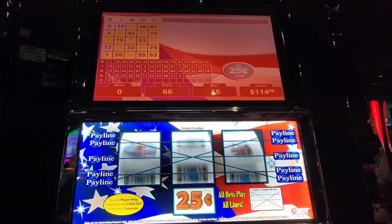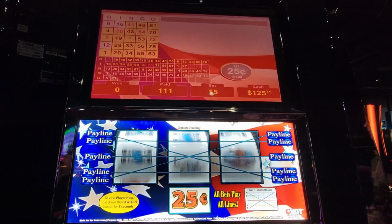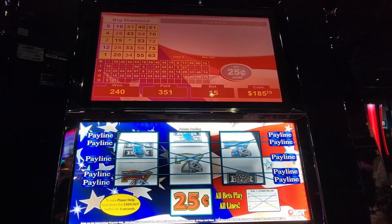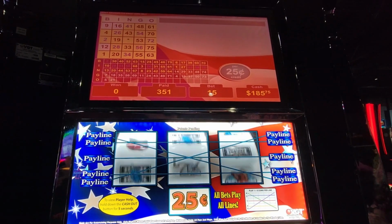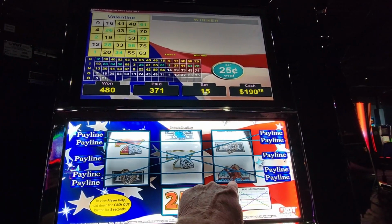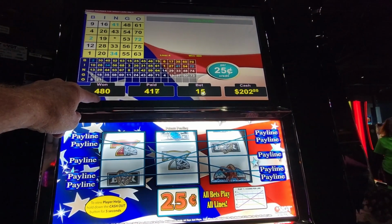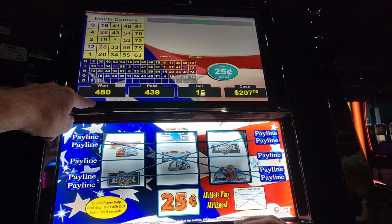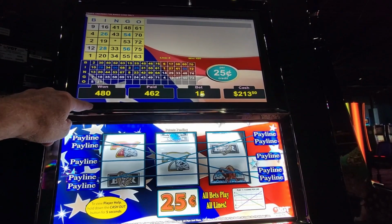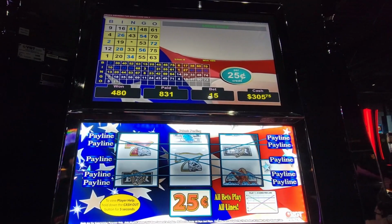Keep it going. Let's bring out a multiplier. It stayed in with private stripes, guys. Come on, baby. There's sevens. Keep it going. Big diamond pattern. I can't believe it stayed in. Oh, there's that symbol, guys, right there. Look at that. Sweet. Was that the total win, 480? 480, uh-huh. You can push it. Yeah, $31. Oh, boy.